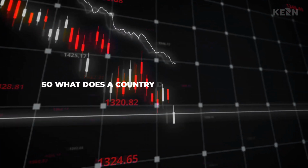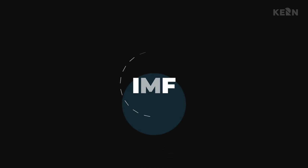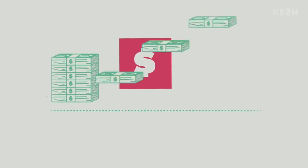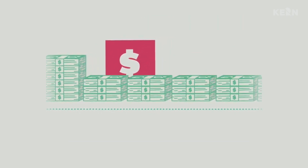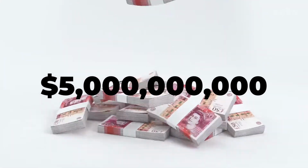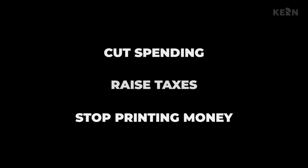So what does a country do when it's flat broke? It turns to the International Monetary Fund or the IMF. Think of the IMF as the emergency doctor for broken economies. They provide bailout loans, but with strict conditions. They might say, we'll give you $5 billion, but you have to cut spending, raise taxes, and stop printing money.